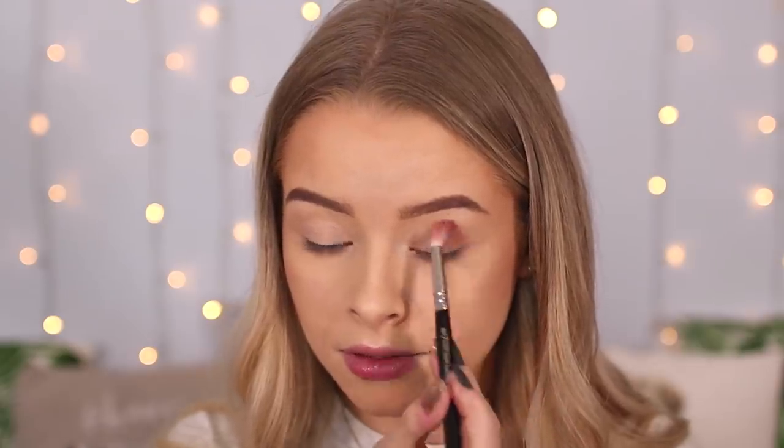So I'm gonna start off with the transition shade, which is called Nymeria, I think. And I'm just gonna put this. Whoa, okay, that's a lot darker than I thought it was gonna be.